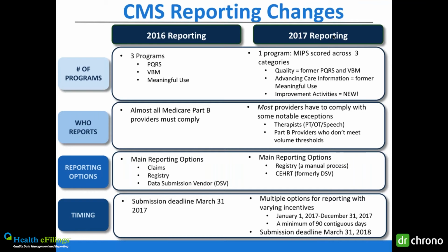So physical therapists, occupational therapists, speech therapists, anyone who falls into those categories, they will not need to comply in 2017 or 2018. But additionally, Part B providers, so if you do fall in the realm of not being one of those excluded categories, if you do not meet the low volume thresholds, you will not have to comply under MIPS either.